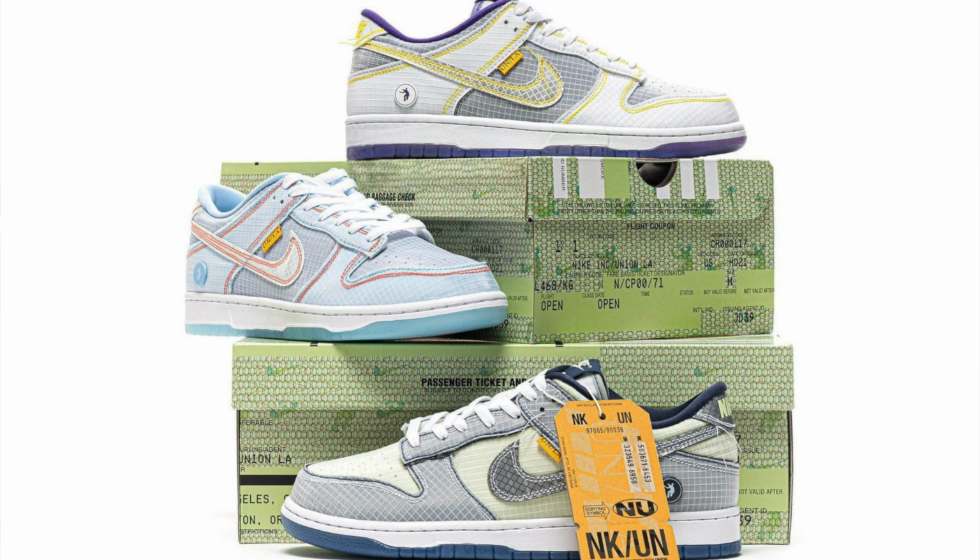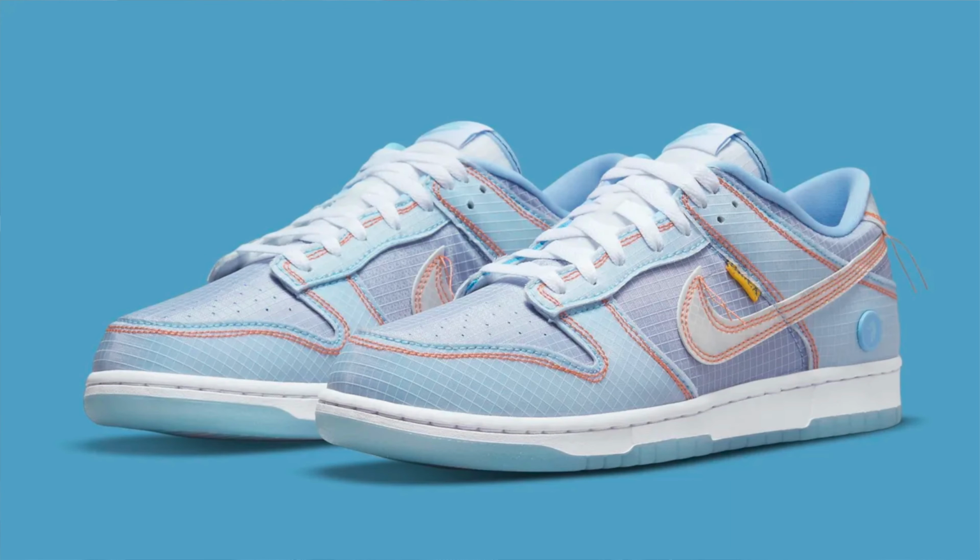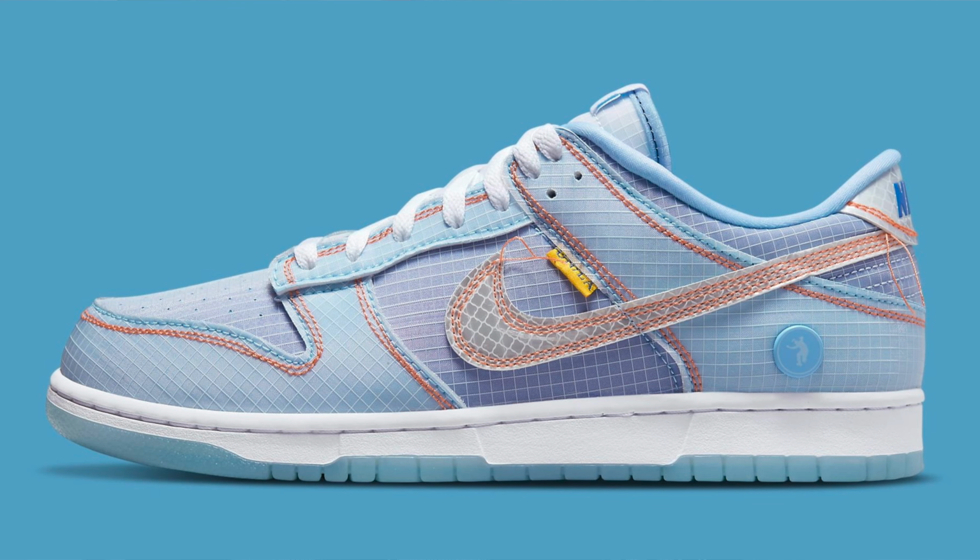So one release that we did see this year was a collaboration with Nike Union LA, and we have the Passport Pack. Now I absolutely love all three colorways, but I think the one for me has definitely got to be the Argan colorway. The colors used on the shoe are just top tier, and that blue colorway is so good, and they just look overall so clean. Another thing that I absolutely love about these is the material, the synthetic see-through material. I feel like this just stands out completely when you're comparing it to other dunks as well. I don't actually have these in my personal collection, but these are definitely on my list to get.